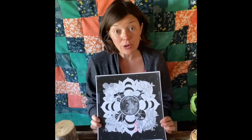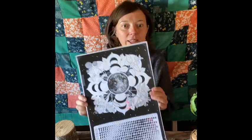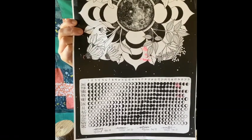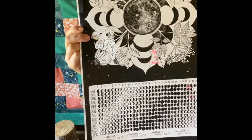So the cycle is how many days it takes for the moon to go around the earth one time. And in those days, that's when the moon goes through its different phases, or it changes its shape. And we've already learned about what those shapes look like. And if you forgot, you can look at the moon calendar to kind of see what the crescent moon looks like, what the quarter moon looks like. Of course, we all know what the full moon looks like.